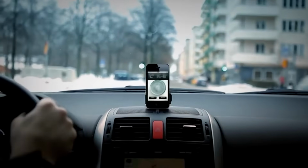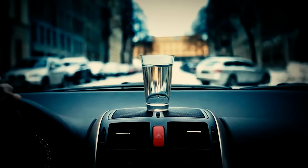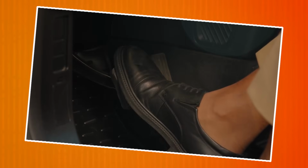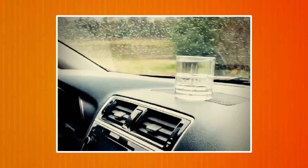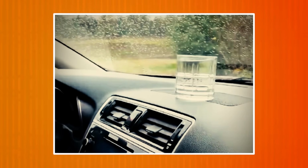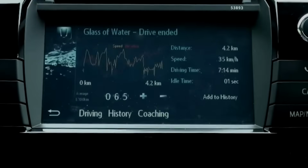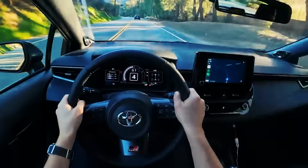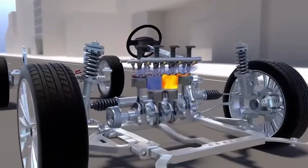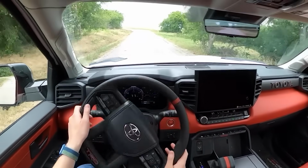Here's how it works. Pretend there's a full glass of water sitting on your dash. Now drive like normal. If you brake too hard, speed up too fast, or take a sharp turn, the car acts like the water would have splashed everywhere. The system keeps track and shows you how much water you would have spilled during your trip. It's like a game, but it's also a smart way to help you drive better. The smoother you are, the less fuel you burn, and the safer your passengers feel.